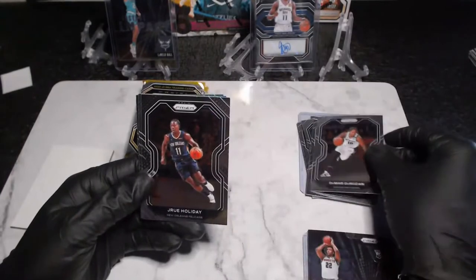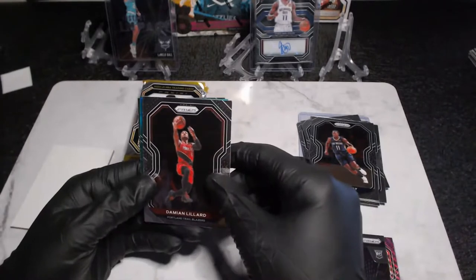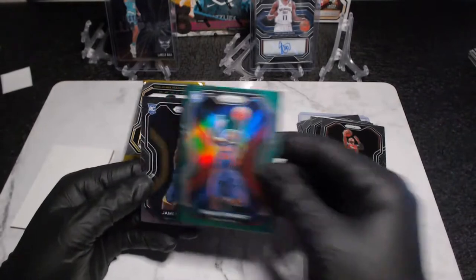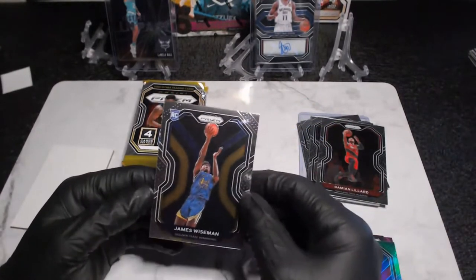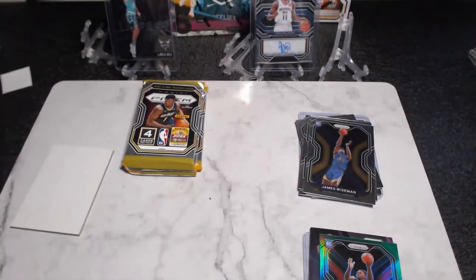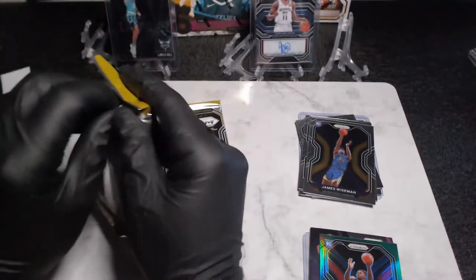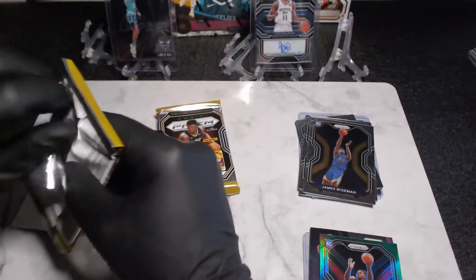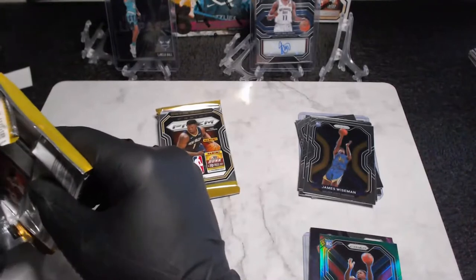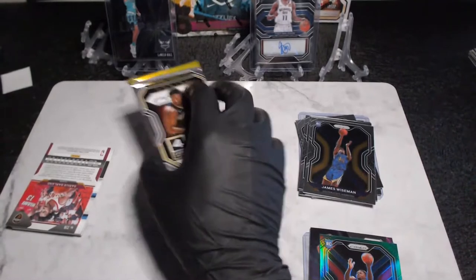DeMar DeRozan, Jrue Holiday on the Pelicans in this card, Mr. Dame Lillard, Isaiah Stewart, nice green rookie hit, and we wrap it up with Mr. James Wiseman. Interested to see how he looks coming off the injury next year. Promising, big dude. Yeah, looks like we got a memorabilia in this one. Feel that fat pack. It's pretty cool to have a jersey of a guy, but obviously we're chasing that on-card auto. It's a little bit more preferred.